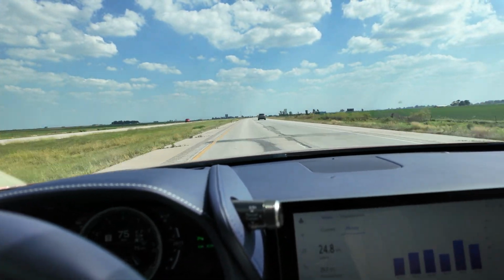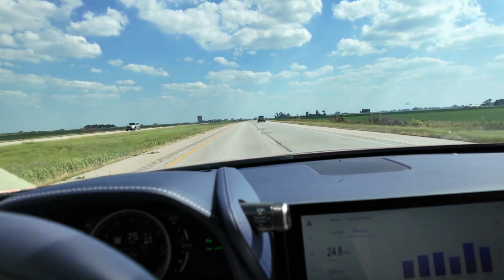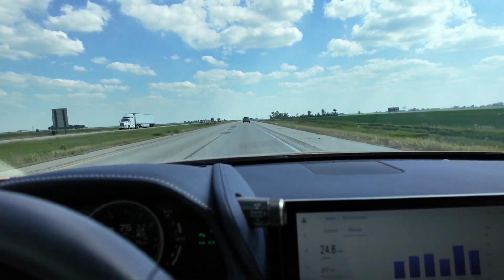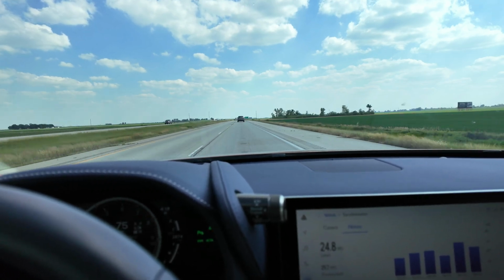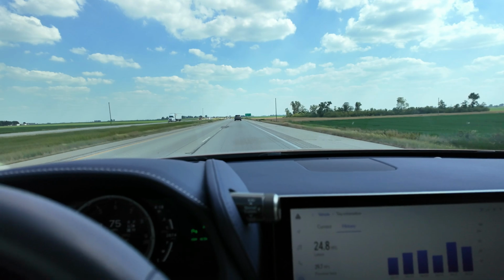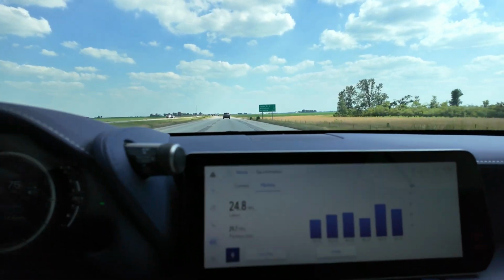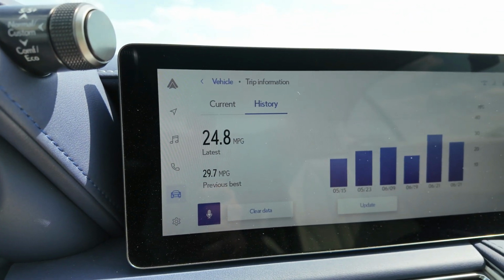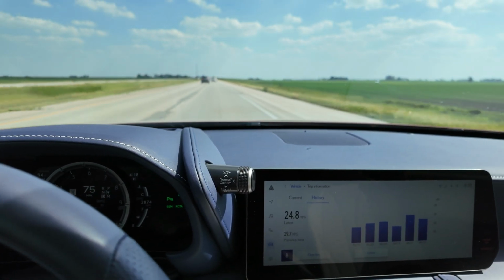Now we're going to make this trip in the reverse order that we did earlier, so that we negate any wind that might be going on, and the terrain of the hills and things like that, which of course we are in Illinois, so there's not a huge amount of hills, but we do have a lot of wind and our weather conditions usually mess with everything that we do. So, all right, we are averaging 24.8 right now, and I will update you again whenever we get ready to get off the interstate.